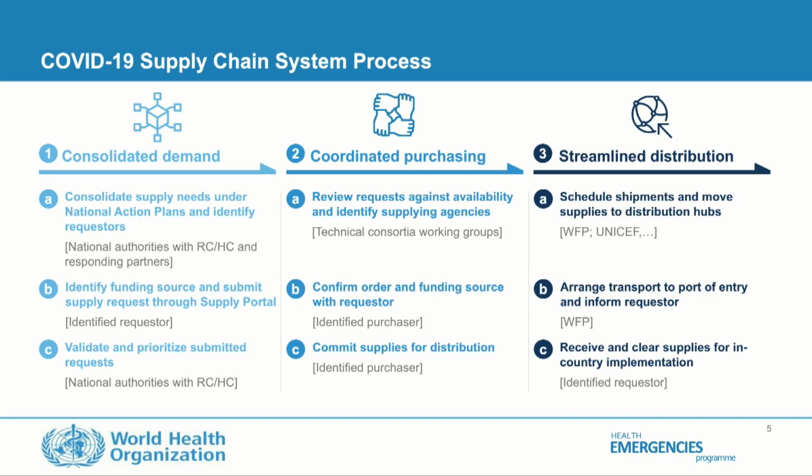First, as mentioned previously, consolidated demand. This is extremely important because it sets the stage and triggers all of the actions and activities that we undertake afterwards. First, we need the consolidated supply needs under the National Action Plan and identify who is requesting supplies. Second, identifying a funding source that underpins that request and then submit that request through the supply portal. Last, validation and prioritization of those submitted requests. And here we look to the national authorities, resident coordinators, and humanitarian coordinators to steer that process.